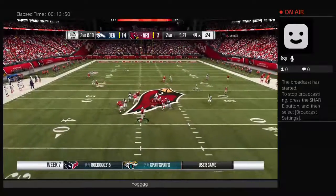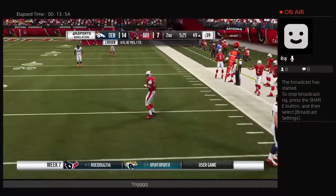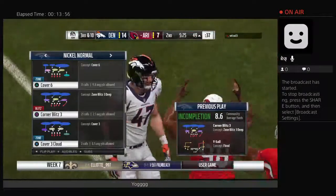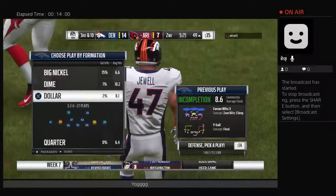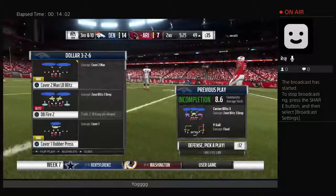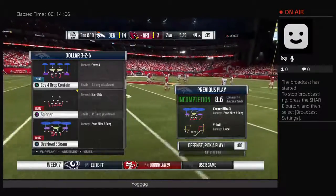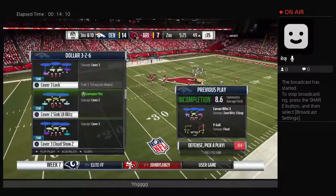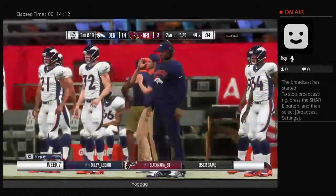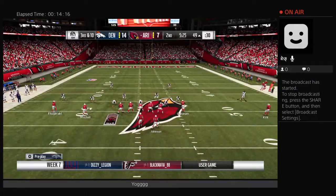Rosen again on 2nd and 10. Incomplete. Johnson was the intended receiver, and that takes us from 2nd to 3rd down. Didn't have a receiver open downfield, and as it turned out, couldn't even find his outlet man because of the coverage. It was way too tight, unable to find anyone open. So back-to-back incompletions, and that has them staring at a 3rd and 10.